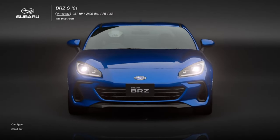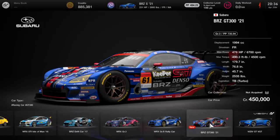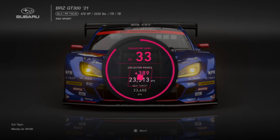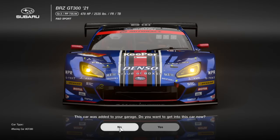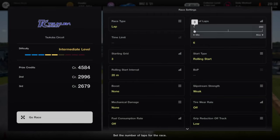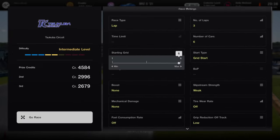I decided to purchase one of these cars. Well, I need these as well, and the last year's Super GT winning car, because I need to test both of these cars. Because this one is a winning GT300 car. To test this stuff, I've got to do the normal car first, because why not? So let's get on.